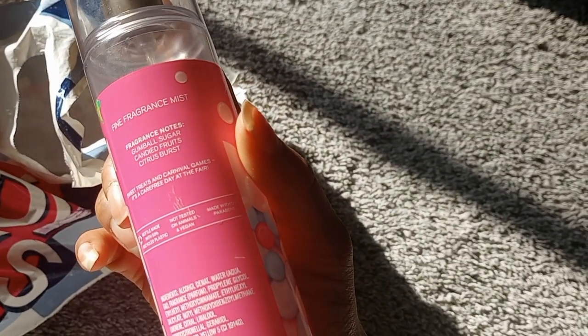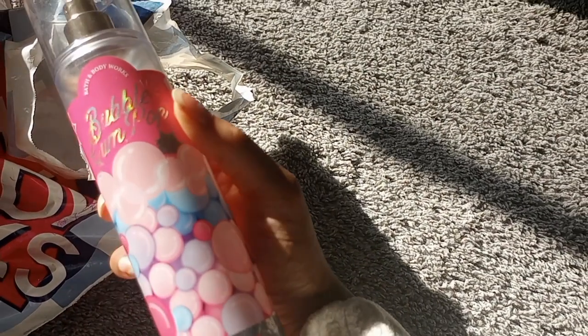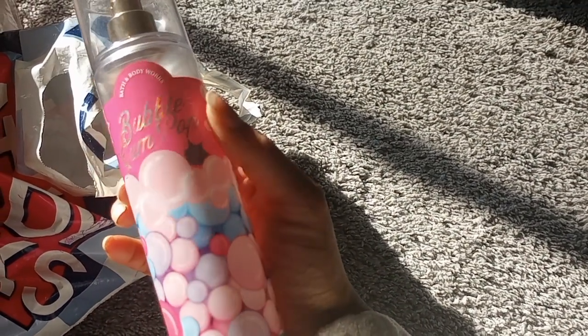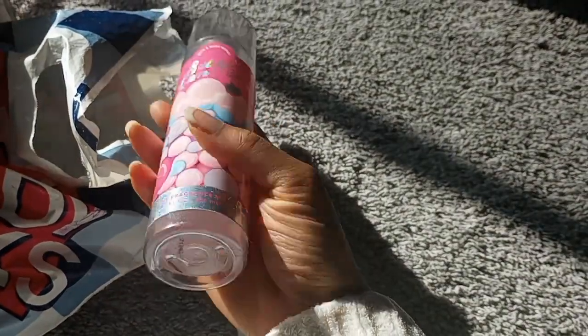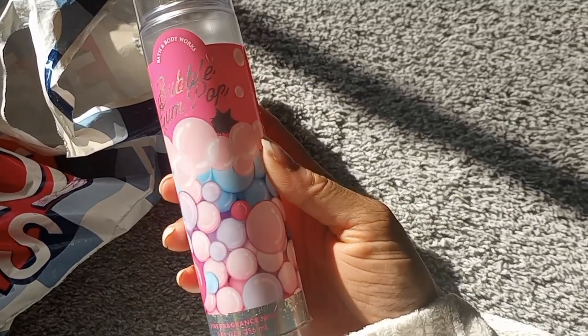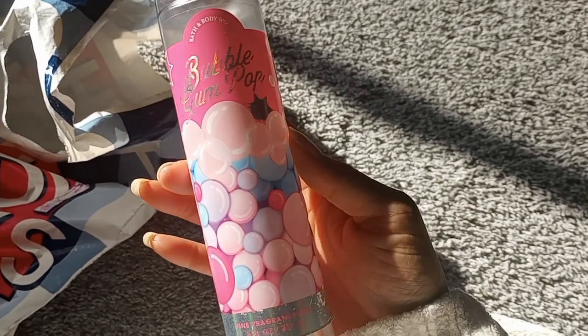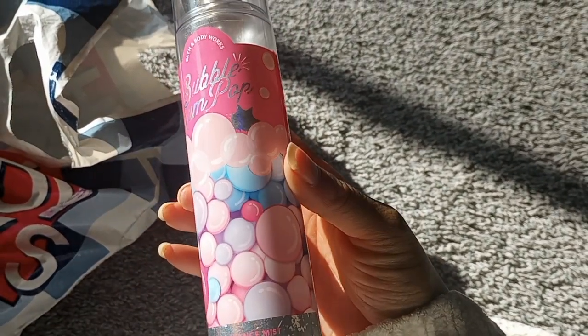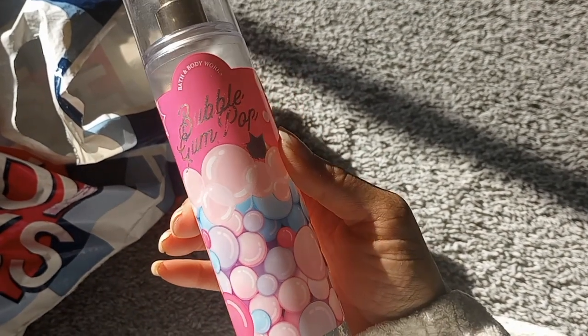This one has notes of gumball sugar, candy fruits, and citrus burst. I did see, if I'm not mistaken, the bubblegum candle is supposed to be coming back to Bath & Body Works. But anyway, I love this fragrance because I like things that smell like bubblegum. And this one was a literal bubblegum scent. It was citrusy, it was powdery, but the powder in here is not like baby powder, like from a flower.